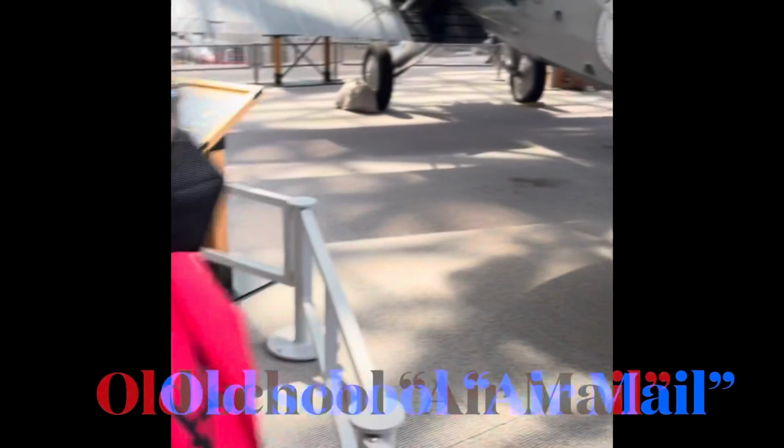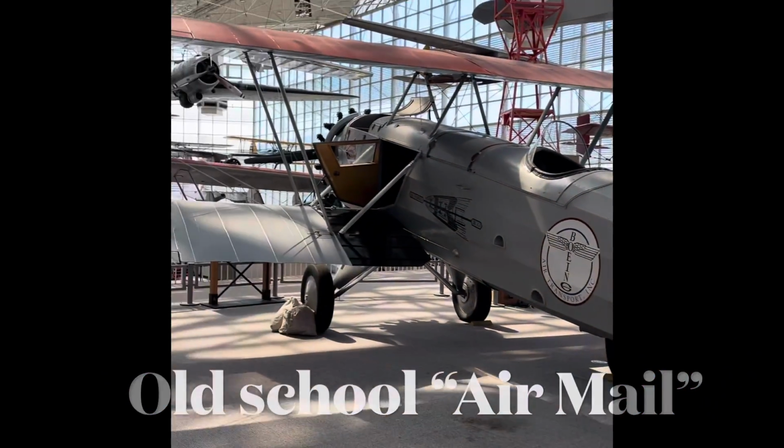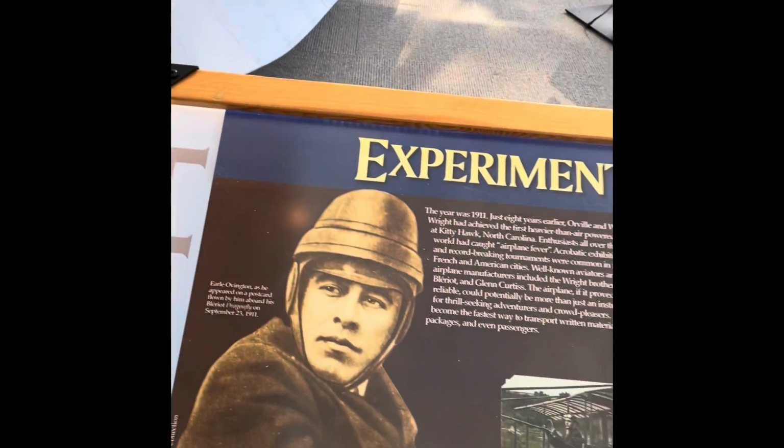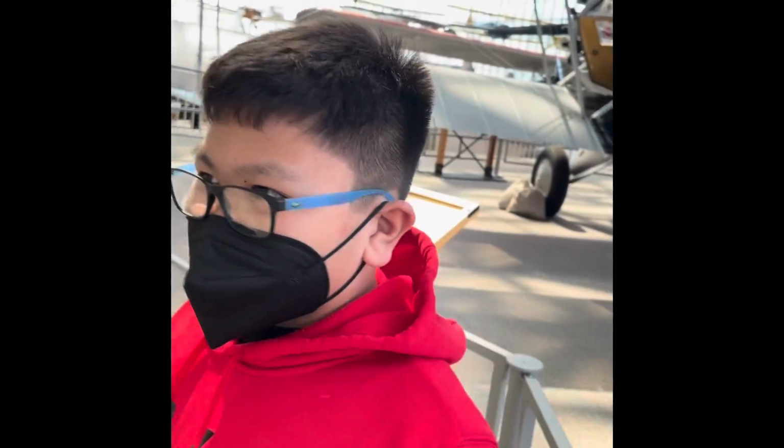So behind me is a plane they used to carry mail with. Pretty old fashioned. I'm pretty sure they used to use these because the train would usually take too long, and FedEx did not exist yet. Or UPS.